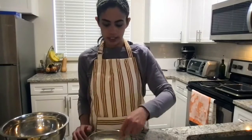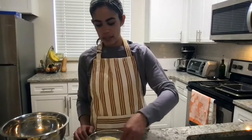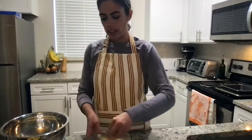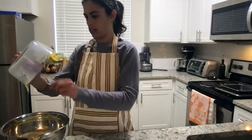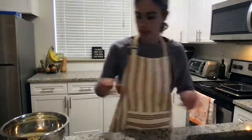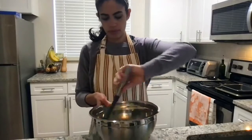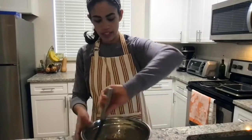And I also added vanilla in here, which I think is always a nice addition to any sort of baked good. Okay. All right, and then we are going to add our wet ingredients right into the dry. Okay. And I'm going to use a rubber spatula to mix those together. And that's really it. So I'm just going to be adding my apples in here now.